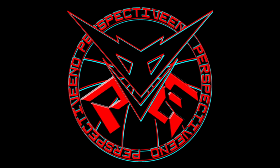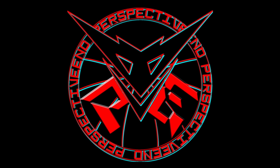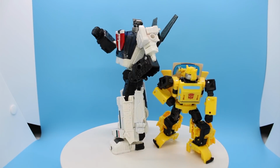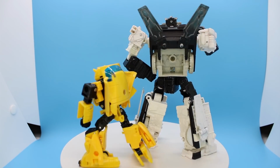Secondly, I want to apologize because apparently I'm a moron. I don't know why it never crossed my mind to take pictures of this and the space Wheeljack only I have in the review of this figure. But I must be some kind of idiot to have not done that. I cannot explain why I'm this dumb. Hopefully this is better late than never. Hasbro, space Wheeljack, give it to the people.